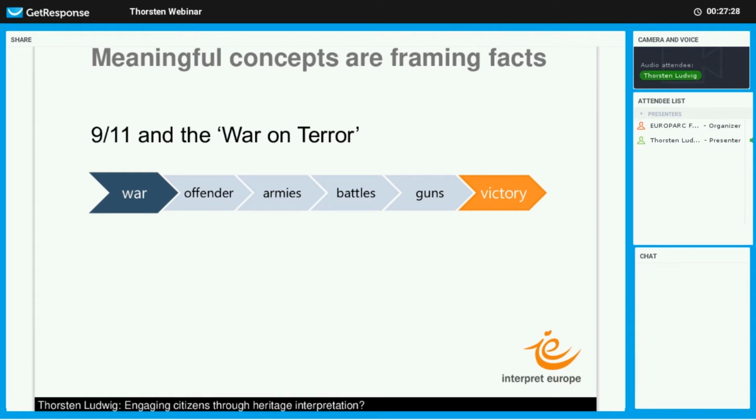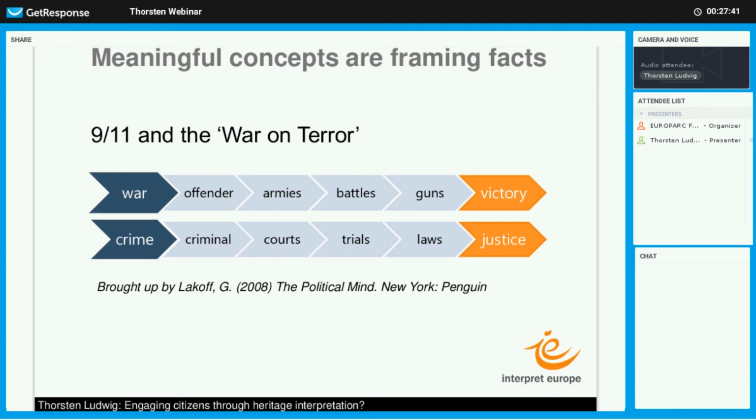if we imagine that in the same speech, President Bush would have said, we are not at war on terror, but this is the biggest crime that has ever been done, and we are now longing for justice. We would have a completely different script. So crime goes with other elements which are connected to it. There are criminals, there are courts, there are trials, there are laws, and in the end, we aim for justice.